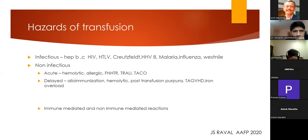So for the first sample, and when we call a donor, we collect a repeat sample. Both samples are tested by 3 different methodologies, and even after testing two times, if it is positive, then we will counsel the donor and refer to the nearby ICTC center or gastroenterologist. All the information we discuss with the donor is highly confidential.